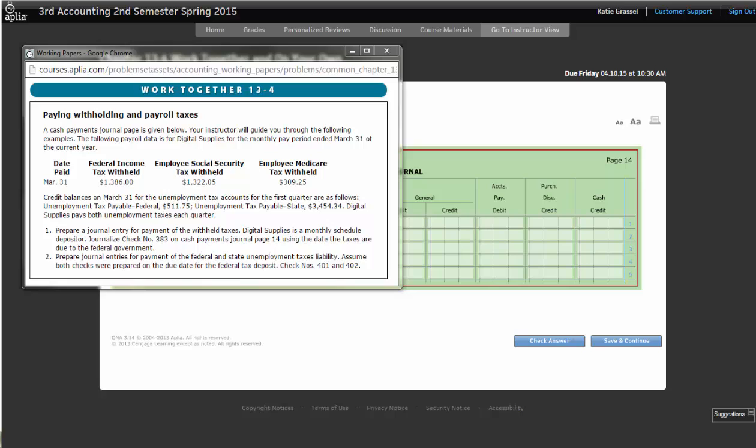Unemployment, federal and state. And which one has to be bigger? State, because who writes the check to people when they collect unemployment? The state does, not the federal government.